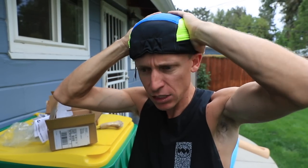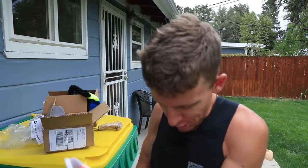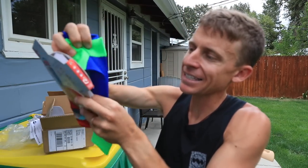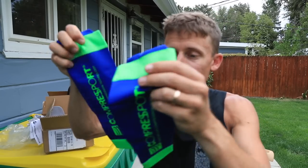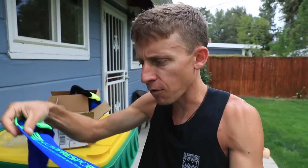Oh man. It's one size fits all and it's feeling pretty good. Feeling pretty good. Okay, also, here we go. Compress Sport. That's right. Oh, there it is. The next pair of compression sleeves for my calves arrived. Interesting. I've never owned these before.